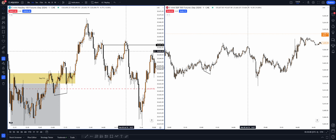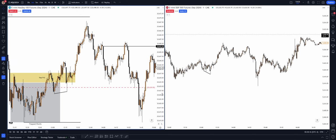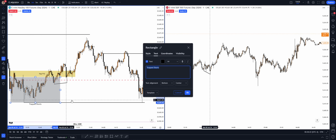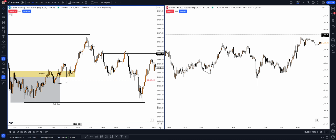So market pulled back all the way up there. Rebalanced, basically delivered buy side, then sell side. Now it's balanced and delivered sell side. Here it should have come all the way down to the trap shorts, because that's now the sell side, basically the market maker sell model objective. It failed to engage with that low though.